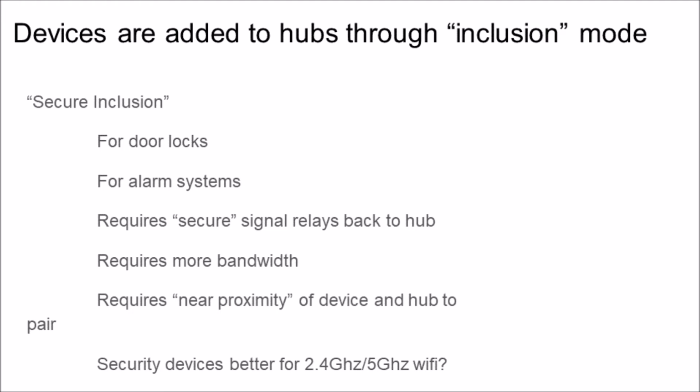The hub is placed into an inclusion mode to accept the device into its network. There is also a secure inclusion mode for encrypted communications, such as for alarm systems or door locks. But the encryption does slow down the communication, and so I don't recommend Z-Wave devices as security devices. The proximity sensors, the door locks, I would recommend keeping to Wi-Fi if possible, or higher frequency RF communication, such as 2.4 gigahertz, despite the added hacking vulnerabilities that come with Wi-Fi.